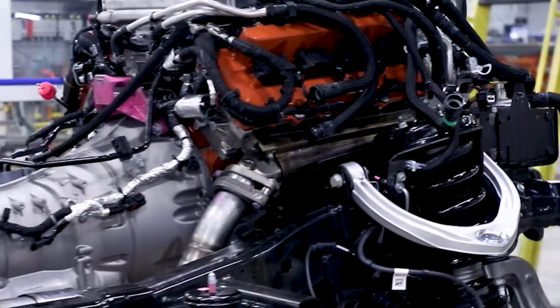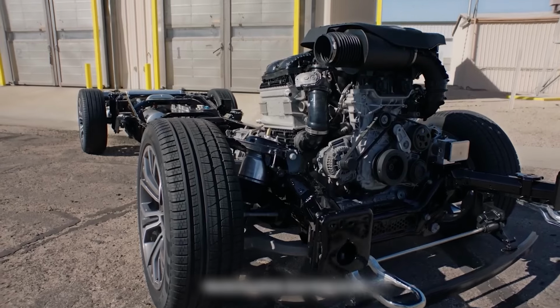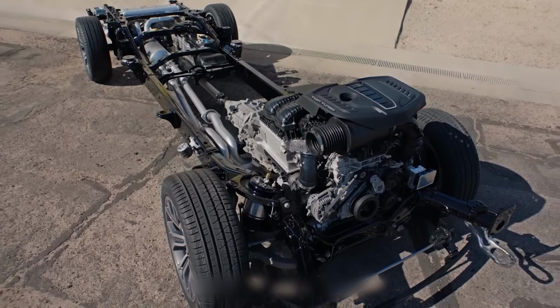When it comes to the transmissions, the 8-speed TorqueFlite will be retained for the 2025 model year. This is an extremely reliable transmission that has proven itself as a proper workhorse throughout the years of use. Although you might think that this is a Ram transmission, it's actually not.